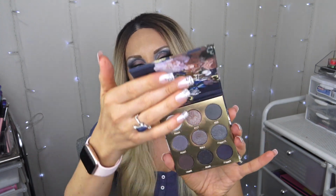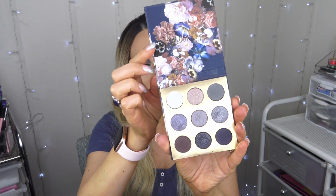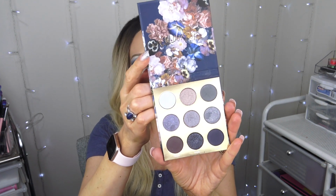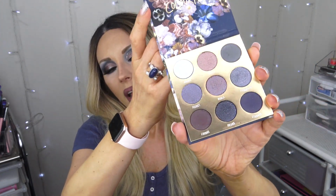First of all, let's appreciate the packaging. It looks very pretty. I'm usually not into flowers, but the color scheme is very cool tone, very dramatic. I just love this. Even the shade names: Bougie, Ritzy, Babe or BB, Secret, Noble, Etiquette, Lounge, Grand, and Stunner. It's very bougie. I thought it was mostly gray, but when you see the swatches, a lot of shades have a kind of purple undertone to them. In the pan, it mostly looks gray, except for these duochromes. The duochromes look more pinkish.